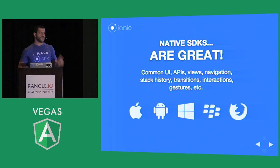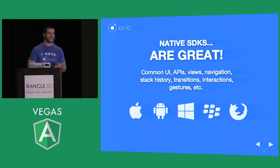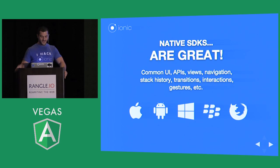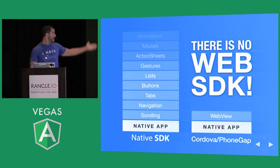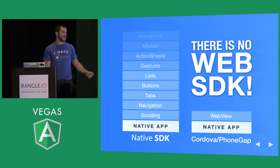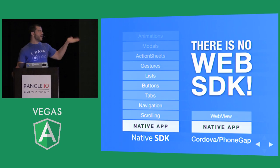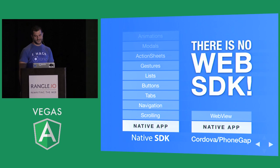So native things are great. We can all agree. You like using your phone. I know a lot of people probably have your phone out right now because I'm probably boring you. I'm sorry. But the cool thing is that you can have all these great things from hybrid apps. So in native, you've got all these things that are given to you right off the bat when you start a native app. And when you do a hybrid app in our land, there's not really a web SDK that you can use. You've kind of just got to go with it, right? You've got to figure things out.